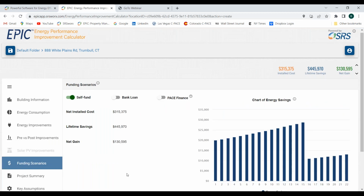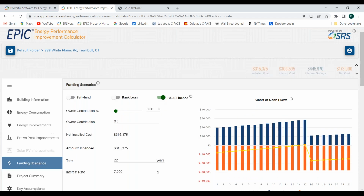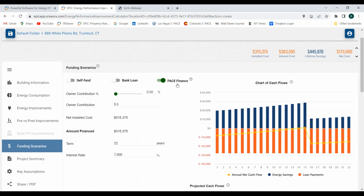Then I come down to that assumes a self-funded investment, but I'm sure you run into scenarios whereby the building owner doesn't have sufficient capital budget, right, to self-fund the project. That's where this benefit of PACE financing comes front and center. And by clicking the PACE finance slider there, you can see, as Peter was alluding to earlier, one of the great benefits of PACE financing is that the lender, Connecticut Green Bank, can provide 100% of the project cost. So in many, not all, but in many cases, a building owner can transact without any out-of-pocket cost.